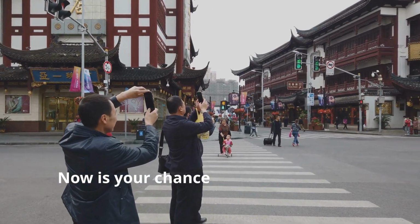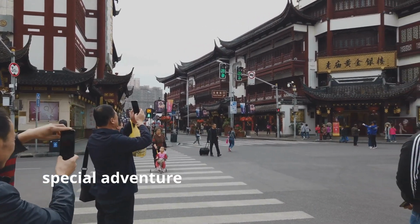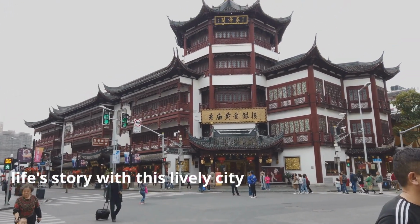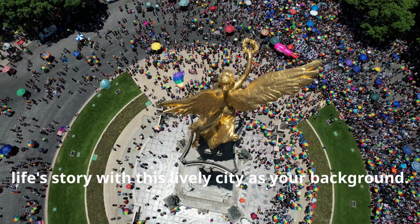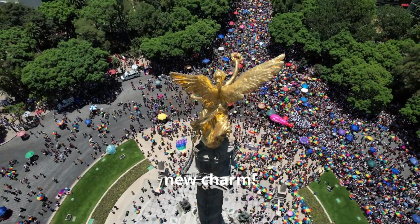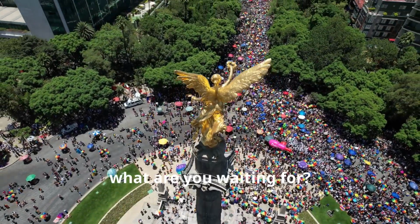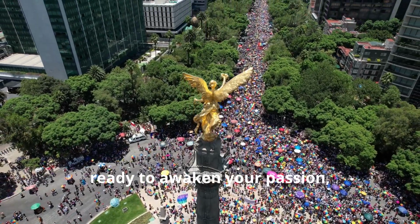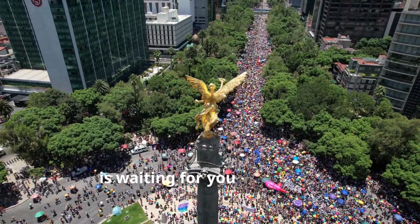Now is your chance to create your own special adventure and write a page in your life story with this lively city as your background. Mexico City, a city that's always changing and showing new charm. So, what are you waiting for? Mexico City, ready to awaken your passion, is waiting for you right now.